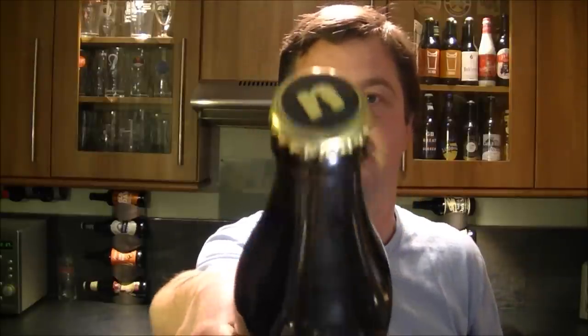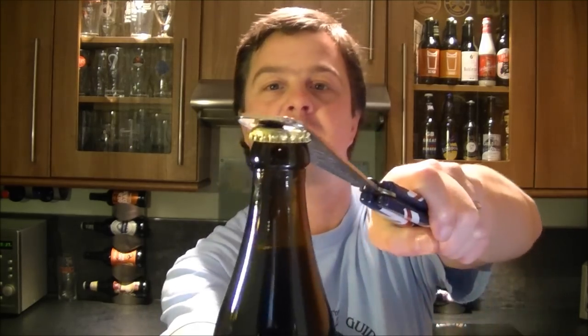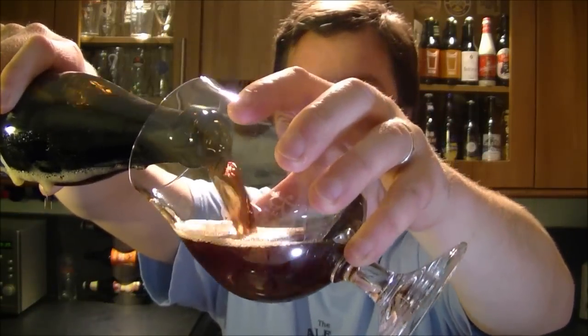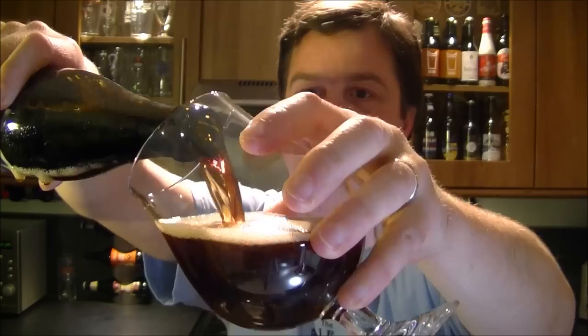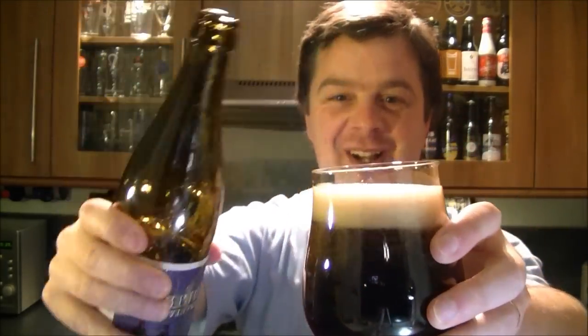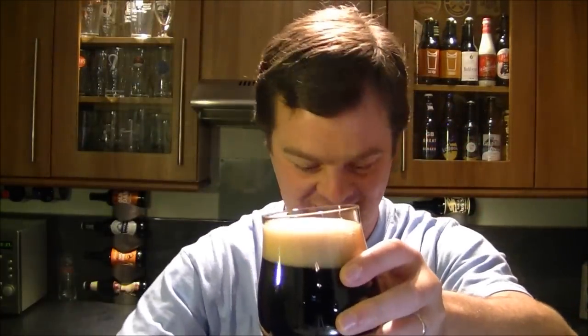Let's get this beer open. Here's the bottle cap. Nynäshamns. Really like this brewery. Looks a good dark beer for 6%. Whoa, plenty of smoke. Plenty of smoke. And one of them beers you've got to catch, otherwise you'll all go down the sink. Okay.